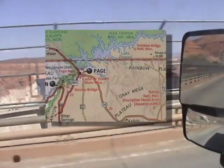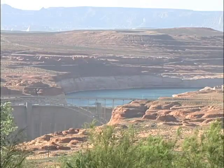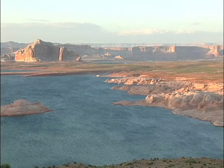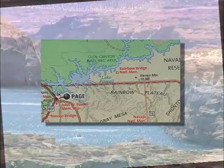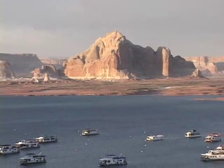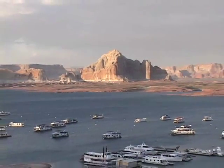Further north on 89, you enter the small town of Page at the western edge of Lake Powell. The city was founded as a construction camp when the Glen Canyon Dam project began in 1957. At full pool, Lake Powell is nearly 180 miles long, with more shoreline than the entire west coast of the continental U.S. The lake has been down in recent years, but the good news this year, the significant rain and snow in the west is bringing the water level back up again.